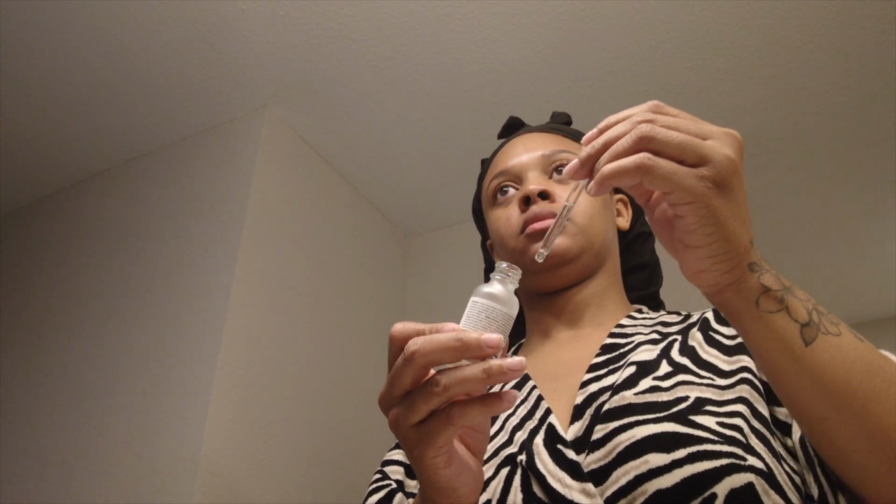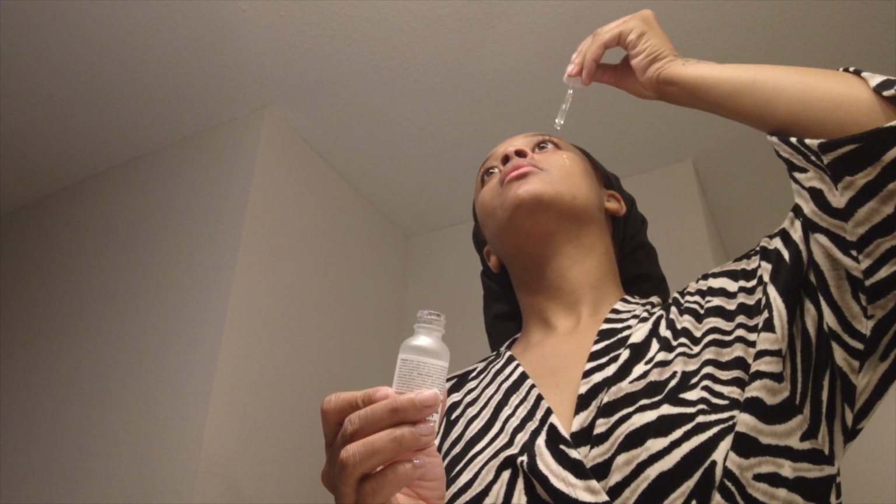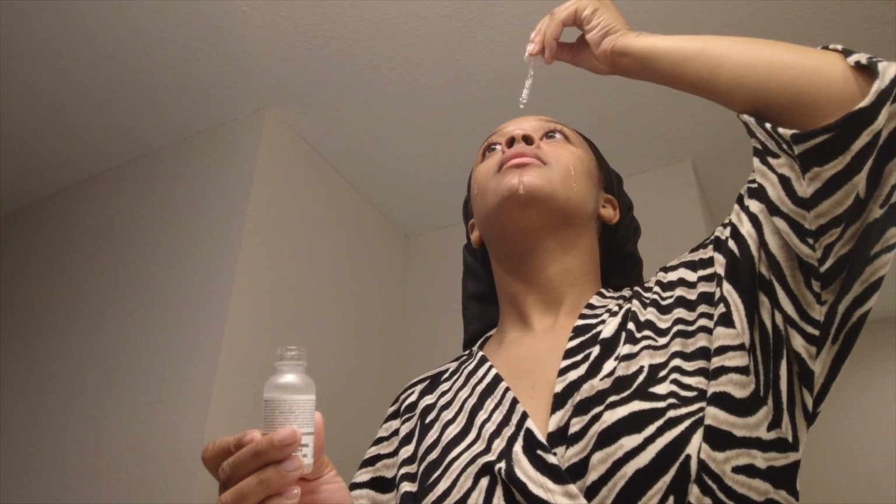The last serum, which is also by The Ordinary, is a hyaluronic acid, and I can definitely see the moisture and glow that I receive from this product, and it's something that I recommend you add to your routine as well.